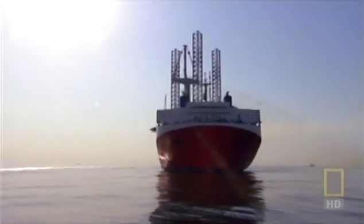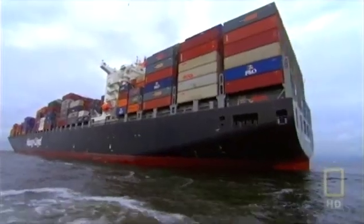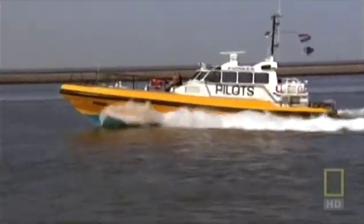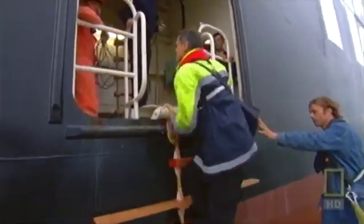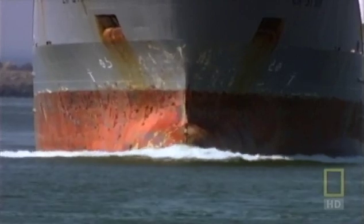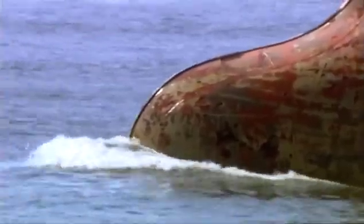Up in harbour control, the Mega Tall, the Mega Wide, and the Mega Deep are all calling to enter Rotterdam at the same time. For the Port Authority, it's all hands on deck to get these mega movers safely to dock. But despite these vessels' command of the sea, before the day is done, one of these ships is going to sink.